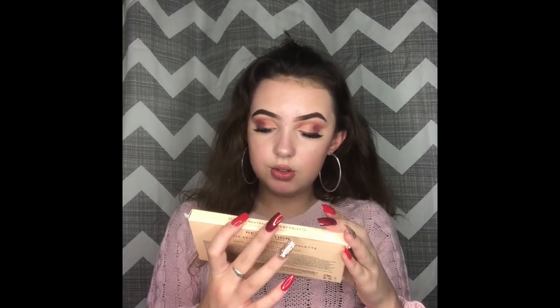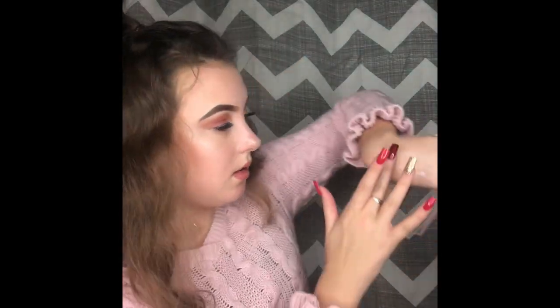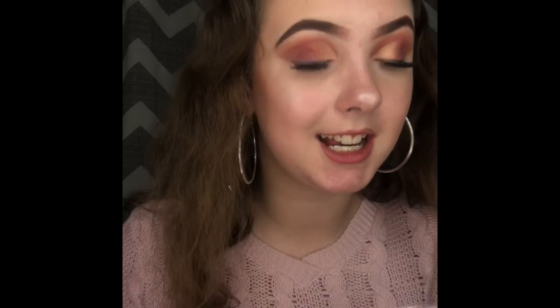Then I've got the Revolution Ultimate Neutrals Pigment Palette, and I've used this today. My eyes, not, ow, it keeps hurting my nails. Basically, I've used this red in here. This red. That red. No way have I just done that. I've just dented it. Oh my god, I hate myself.